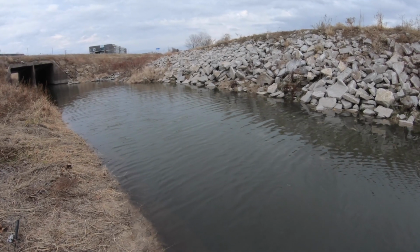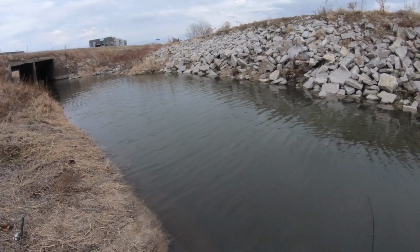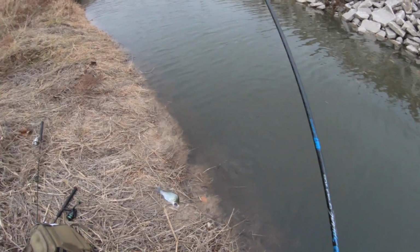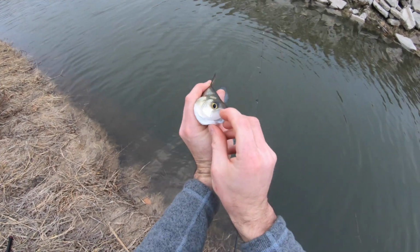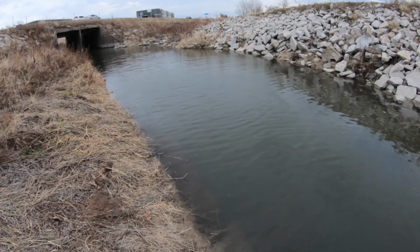Thought we might get a big one back here. There's another bite. Thought we might get a big one. But seems it's just chock full of these little guys. Now we're starting to get them on the gold minnow. These little guys love the gold minnow. This guy choked it down. Look at how he got that. Way down in him.